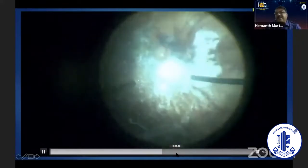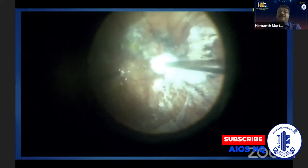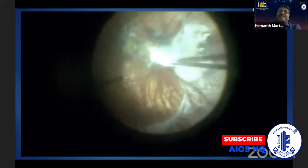I did use a 25 gauge. This is a 25 gauge vitrectomy. Although it is minus 22, I could still reasonably do a good job with 25 gauge.